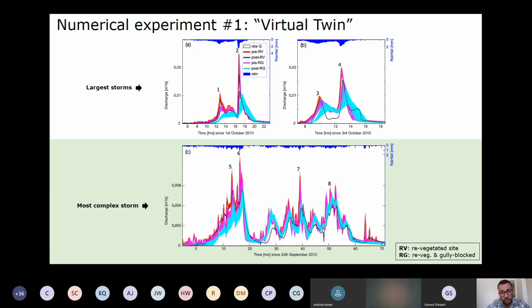We think this smoothing that's occurring is due to reduction in the velocity that happens following revegetation and gully blocking. The numbers in each panel are peak ID numbers, which I'm going to refer to some of them later on in other slides.